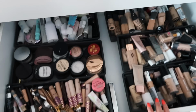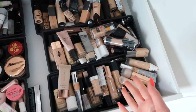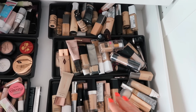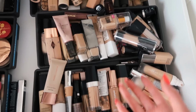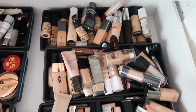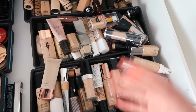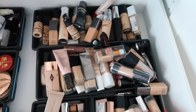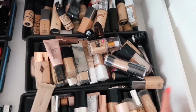Now moving on to the third drawer. This is what I like to call my complexion drawer. This side we have foundation, and a lot of foundation. I had initially organized it by coverage, so I had a bin that had light, medium, and then full coverage. As the weeks have gone on, it has not stayed like that because I'm constantly taking things in and out, so I just got things jumbled up. This is another portion of my makeup collection that I really have to declutter. Let me know what you guys would rather see first, a foundation or an eyeshadow decluttering.